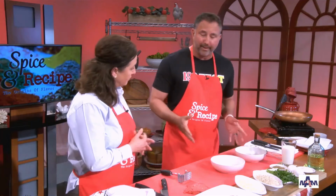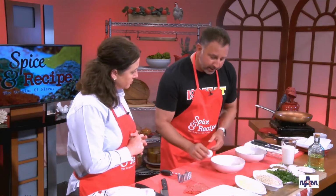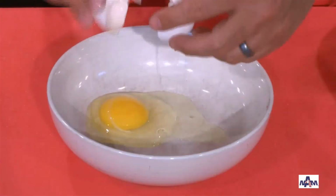Okay, so let's make the egg wash. So the egg wash is 2 eggs. And obviously increase this for your recipe if you're going to have many more pieces of meat.